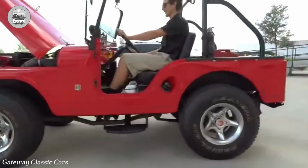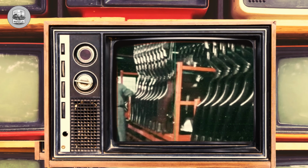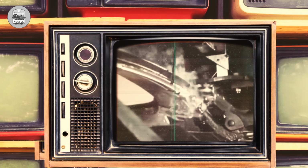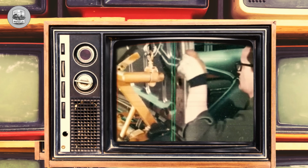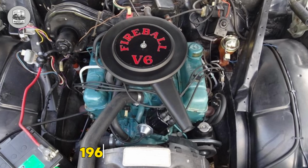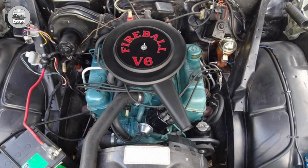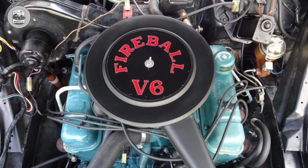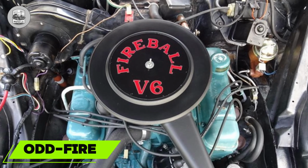Buick needed a more affordable solution, and that came in the form of lopping two cylinders off the 215 V8 and switching from an aluminum block to cast iron, which was easier and cheaper to produce. Initially introduced in the 1962 Buick Special, this 198 cubic inch engine was a 90-degree V6, notable for its odd fire design.